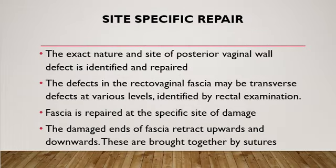So then the posterior compartment defects also can be repaired by a site-specific repair. That site-specific repair means it's not the generalized repair of the rectovaginal fascia. Wherever there is a rent, those areas only are repaired. So that's why the exact nature and the site of the posterior wall defect is identified and then repaired.